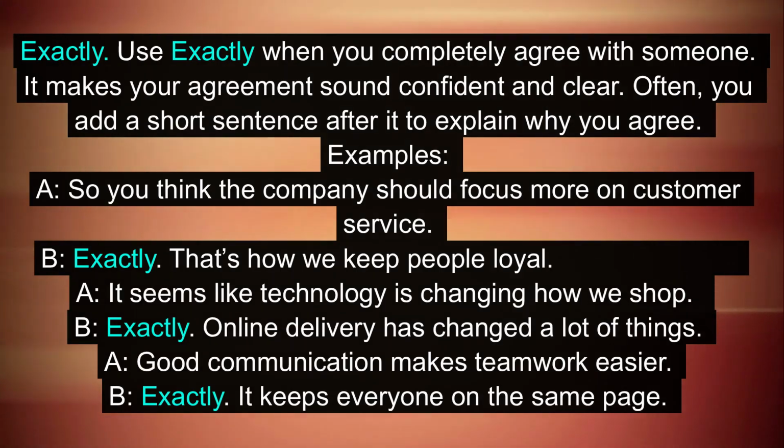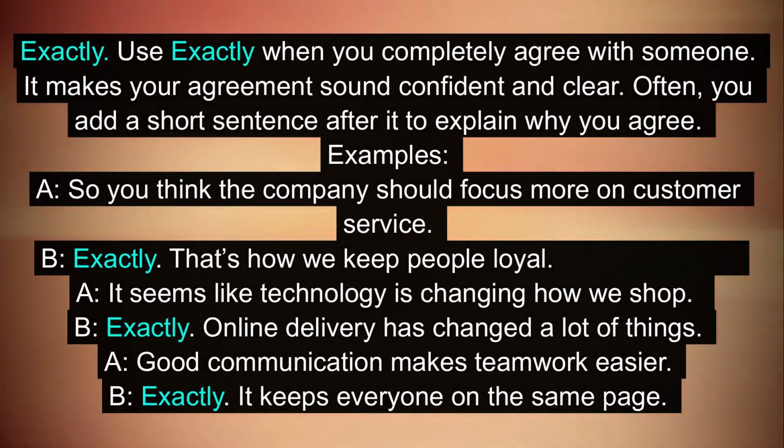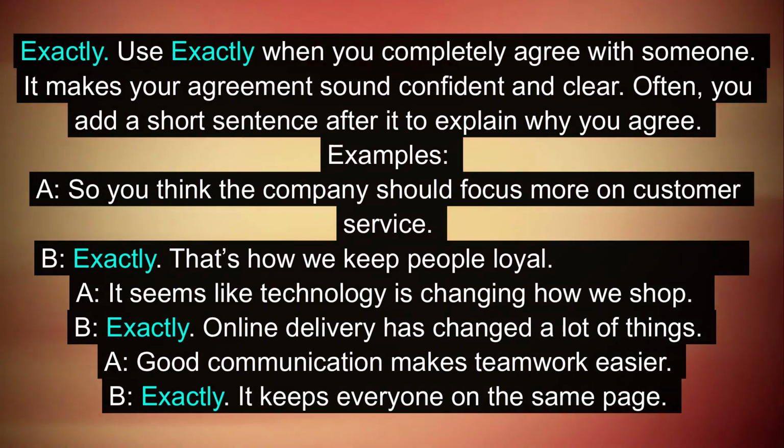A: It seems like technology is changing how we shop. B: Exactly. Online delivery has changed a lot of things. A: And good communication makes teamwork easier. B: Exactly. It keeps everyone on the same page.